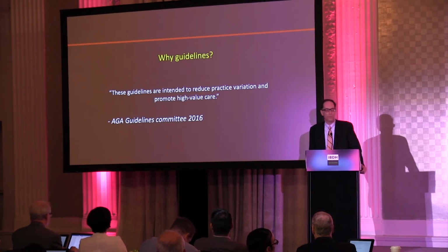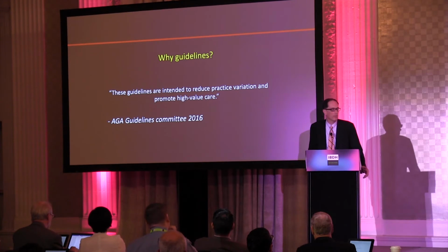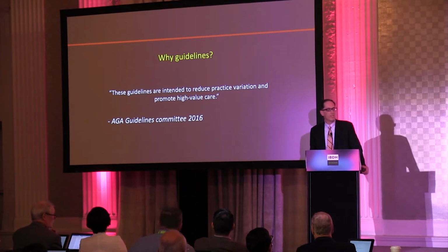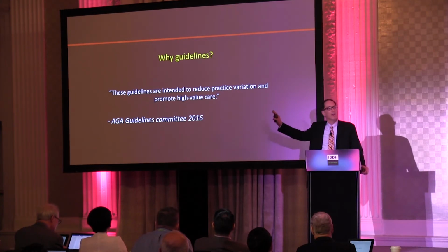So why are guidelines important? This is actually a quote, and this is more getting into medical homes, but this is getting into alternative payment models now. These guidelines are intended to reduce practice variation and promote high-value care. This was actually written by the AGA. This is actually now why insurance companies and payers are starting to implement these into our electronic systems to say, can we decrease variation in care and come up with some unified approach? And some of this is based on guidelines.